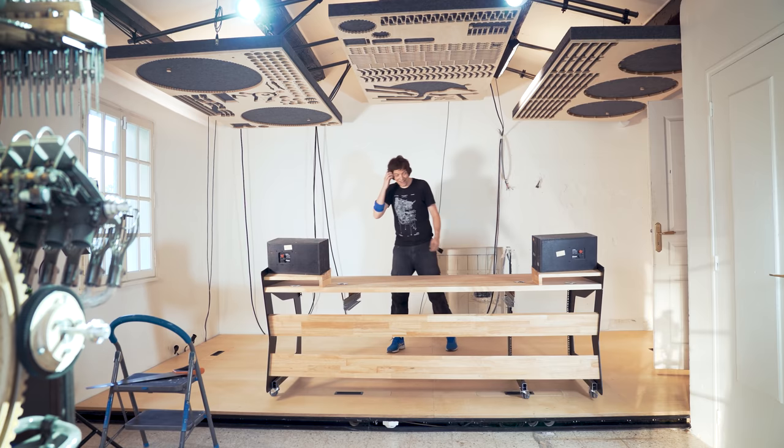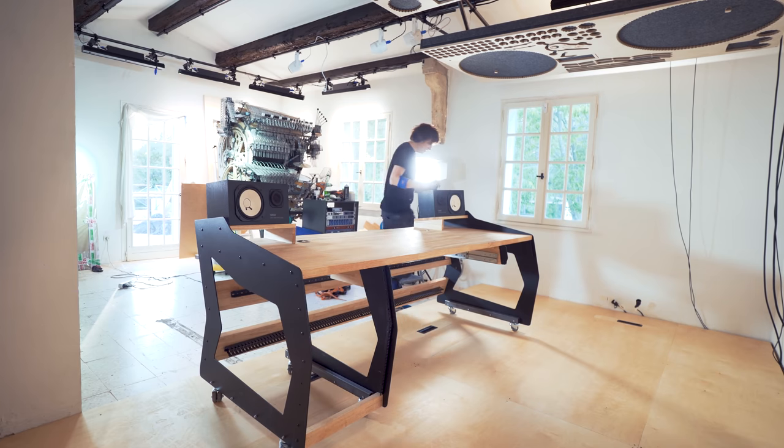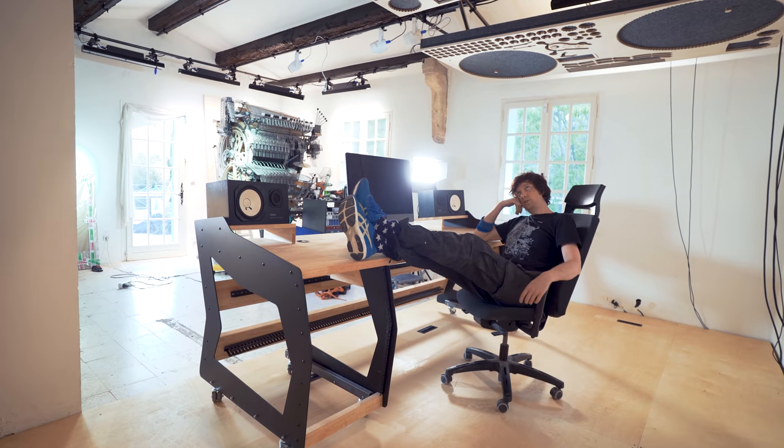This desk is massive. On this desk I will make the new Wintergatan album. I'm so hyped for it. I think it's absolutely awesome. Play on Mars 2026? Sure, will be fun.